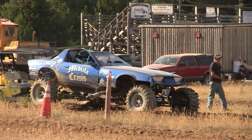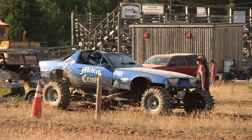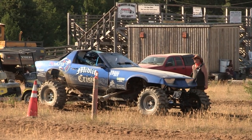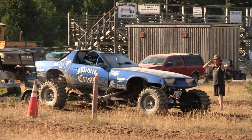Out of Grande Prairie, Alberta, Graham Christensen in the Midlife Crisis. 84 IROC Camaro. 406 small block in this thing. Where else would you see a four-wheel drive IROC, folks? Well, besides Surrey. Where else would you see one?